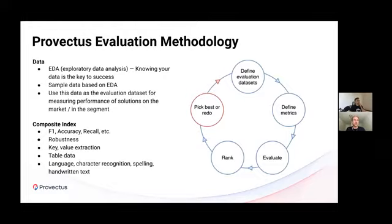So based on EDA, we generate an evaluation data set, which should be a representative sample of data, so we can make fair assumptions on target performance metrics. Once you have an evaluation data set, we pick metrics to measure, or what will be used for our final composite index. The exact list of metrics like F1 score, robustness, key value extraction is usually based on a specific business use case you would like to optimize through artificial intelligence.